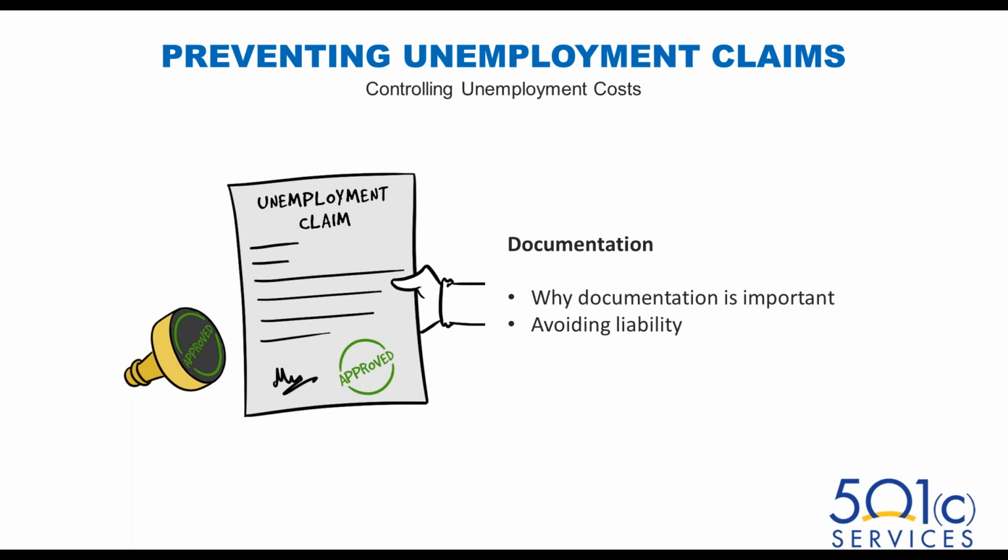Good documentation should help support your position that you did or did not do something. You, of course, want to avoid liability through good documentation practices. However, if it's bad documentation, that certainly can limit future flexibility. If the record does not include those important facts or does not clearly and consistently identify the reason for the disciplinary action, it will be difficult for the organization to persuasively dispute an unemployment claim.